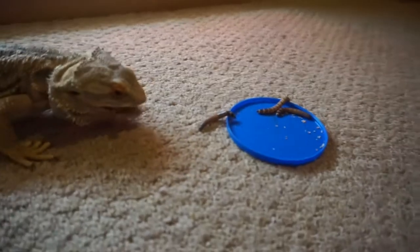Now, feeding your bearded dragon is fairly simple. They eat a lot of bugs, and they will eat some vegetables and bits of salad and things like that. It's important to keep giving them a varied diet and dust with calcium dust.